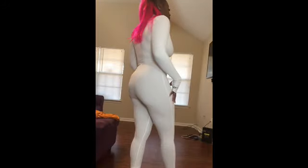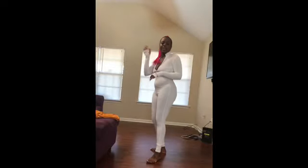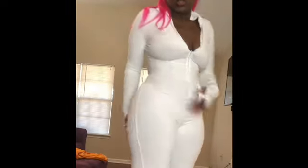So I ordered a medium thinking that I'm a little bit bigger. But at the last minute, I changed it to a small, just looking at the reviews and at the sizes other women had gotten. I changed my mind and got a small, and they sent it out just in time. And this is a small, and look how stretchy it is. It is so stretchy, it's so cute.